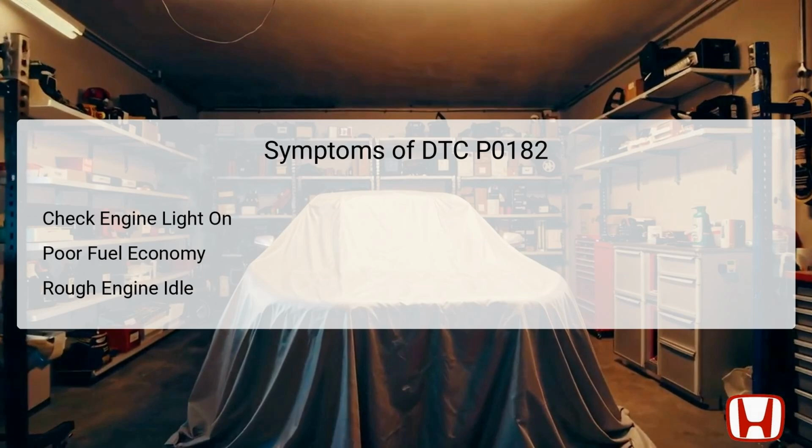Drivers may notice several symptoms when DTC P0182 is present. The most immediate warning is the check engine light illuminating on the dashboard, indicating an issue that requires attention. This fault often correlates with poor fuel economy, as the engine struggles to adjust to incorrect fuel mixing. Additionally, customers may experience rough engine idle or performance inconsistencies while driving. Identifying these symptoms is key to a comprehensive diagnosis process. Awareness of engine performance can help narrow down the fault's origin, allowing for quicker resolutions.